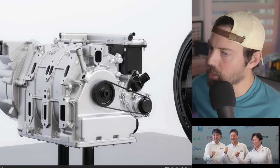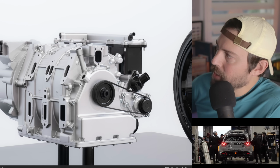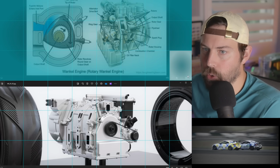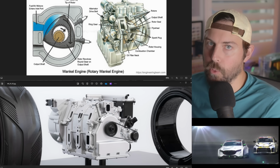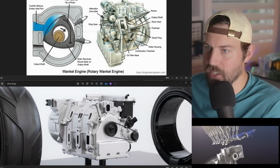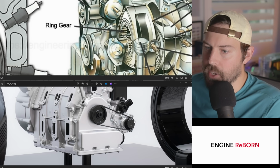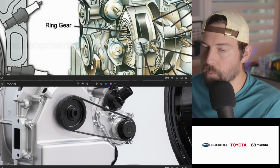We have a pulley here, which is not atypical for a rotary, but it might be a little bit different from what we've seen in the past from Mazda rotary engines. So looking at this old picture, the Wankel's been dead until recently with the range extender, but it's been dead since 2012 or so with the RX-8 when that was discontinued. We have this alternator drive belt here, and we also have this drive belt on the new one. But the drive belt here seems to be connected to what I'm guessing is a starter motor generator.